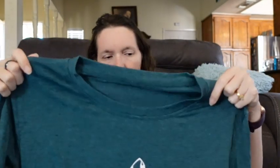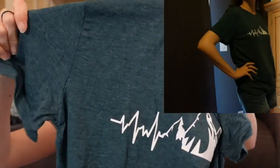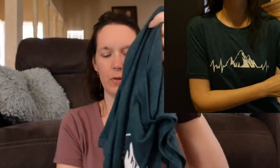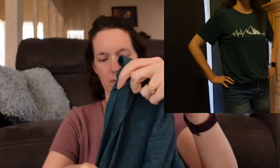Okay, so the first t-shirt I got is this super cute mountain heartbeat one. It does say a beach heartbeat. There are 2 to choose from, a beach or the mountains. I think I'll have to get the beach one next. I did get the green color. I think it's super cute. It is a cotton blend, super soft. So I did get a medium in everything. They did have a couple other colors of each style to choose from.